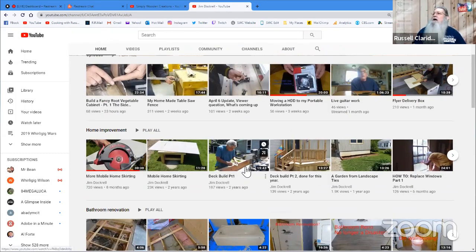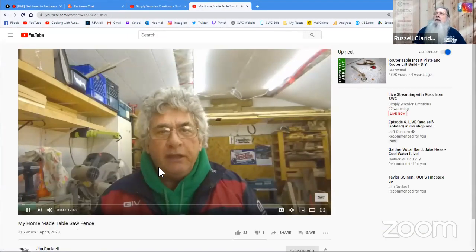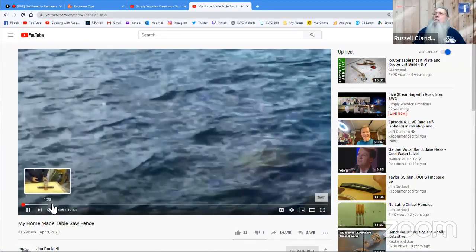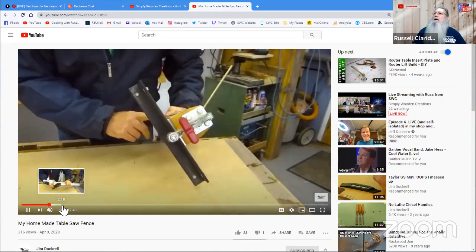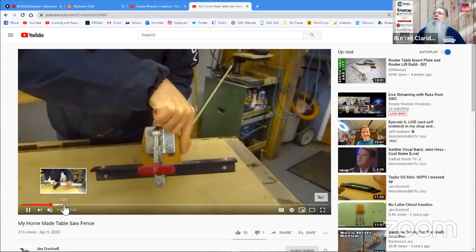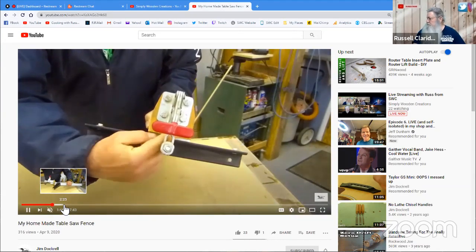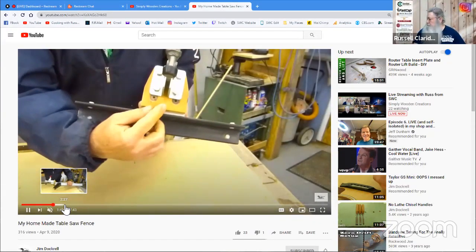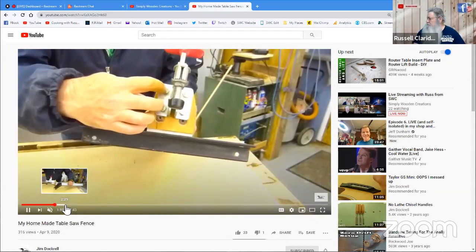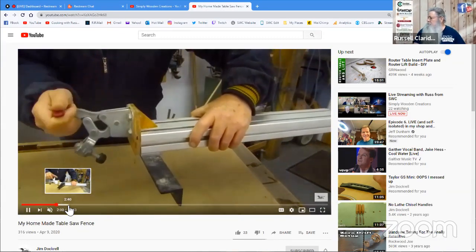He's got a homemade table saw fence. Boy, that thing is neat. I know. I'm building that. It is. Definitely. That thing is awesome. See, he's pointing at us already. And we haven't even watched for, what is it, 20 seconds yet. Yes, this is a homemade table saw fence that Jim Dockrell made. And I mean, it's remarkably simple if you think about it. I'm not trying to demean it in any way. It's like, duh, why didn't I think of that? I've been putting a 2x4 and clamping the 2x4 down, but that's the ticket right there.